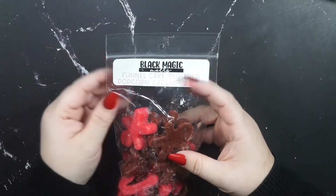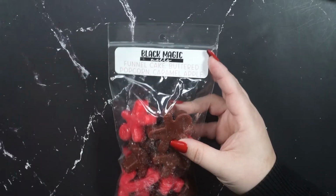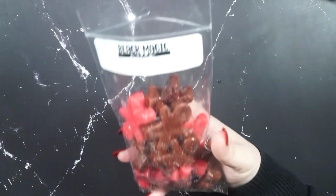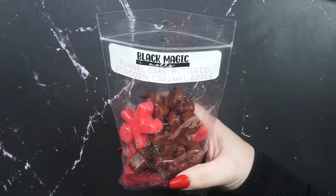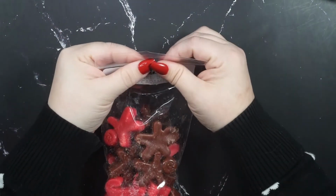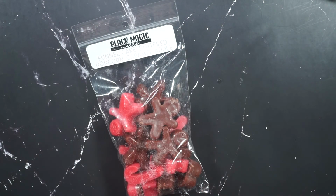So good. And then last but not least, we've got funnel cake, buttered popcorn, and caramel apple. I just wanted a nice fair food kind of scent. The caramel apple comes through the most, but it's just blended beautifully. Like the buttered popcorn adds that nice buttery note, and then the funnel cake adds the sweetness. It's so good. Highly recommend this one too. Shit, I highly recommend all of these, to be honest.